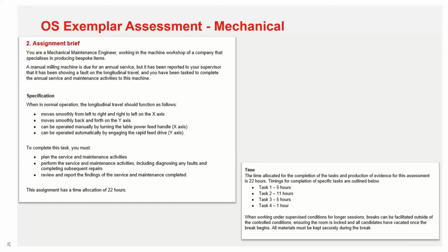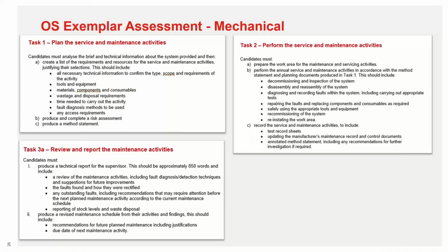So the task for mechanical is that they need to plan the service. This is only snippets of the assignment brief. The candidates will have to create a list of the requirements and resources and justify them. They'll also need to justify the types of tools they've used, materials, waste disposal regulations, and any fault diagnosis methods they're going to be using. They need to complete a risk assessment, perform that service and reinstate. And then they're going to record and maintain the activity, to include test record sheets and manufacturer documentation as well.